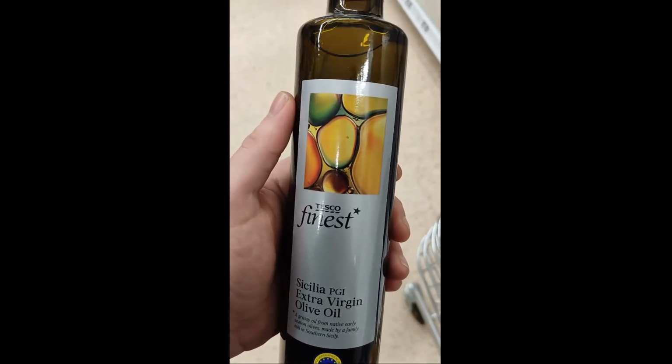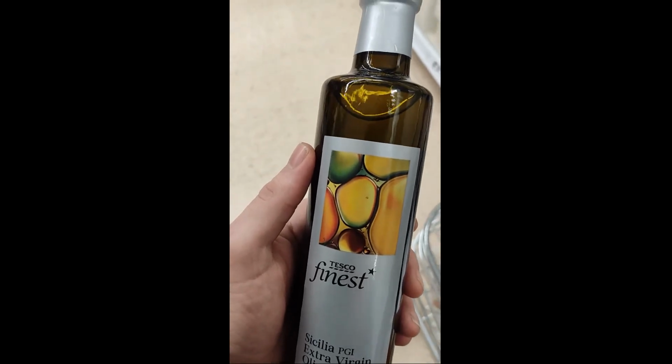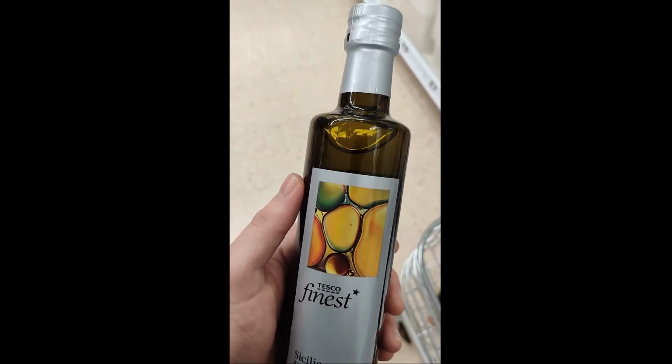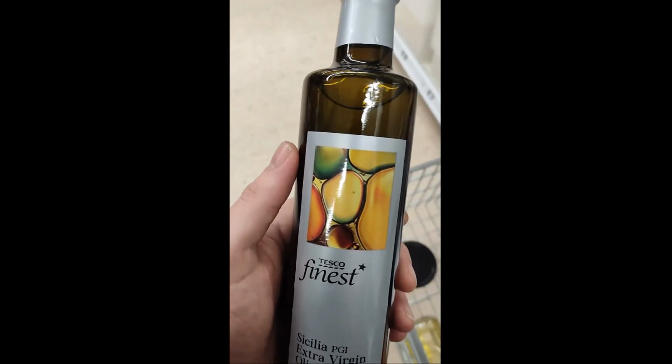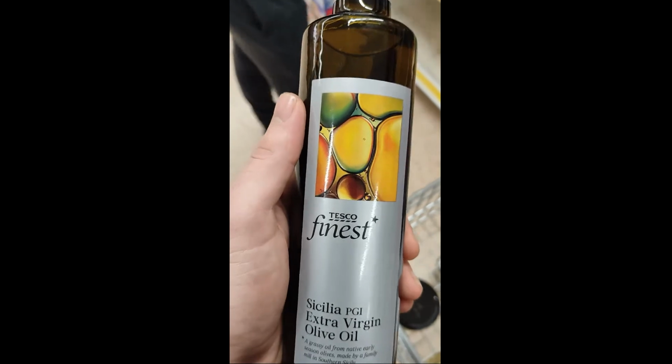A common myth with extra virgin olive oil is that it has a low smoke point, which is completely false and untrue. It has a smoke point of around 180 degrees Celsius. I consider this a medium smoke point. It's not low at all. You could deep fry at this temperature.